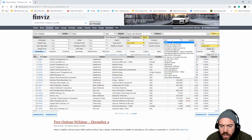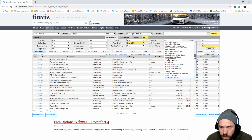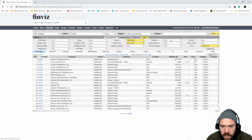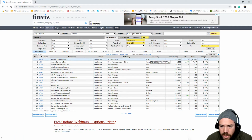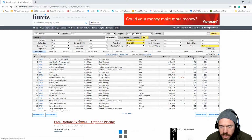So I'm going to look on industry here, and it gives you a lot of choices, right? I mean, look how many there are here in the industry. Let's actually filter it out a little bit. Let's go to sort healthcare. Then we can look under industry, and they give us medical appliances, drugs, everything like that. What I want to do actually is just filter and click on price twice. And here we go. This is exactly what I want.